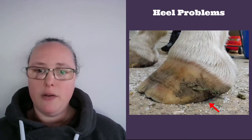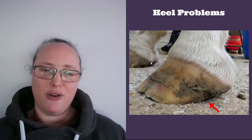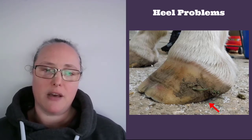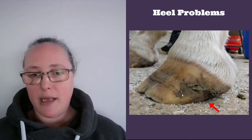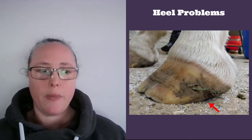Or in this hoof, you've got very underrun heels. You can see how low these heels are to the ground, and you can look on the back foot as well here. It's quite a good example of how low the heels are on the ground. But the toe actually isn't wildly long and shooting out the front. For this foot, the toe was okay. The heels were just running forward, so they can happen independently as well.